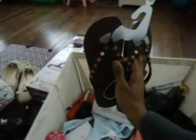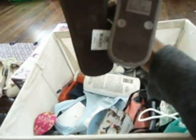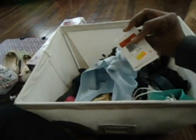I found a brand new pair of Old Navy sandals that I think are really cute. I might just sell them on eBay. They were $5. I think I'll just sell them for about $2. I found a brand new bottle of Moisture Wrap Neutrogena body lotion. I found a brand new workout top by Nike with the tag still on it.